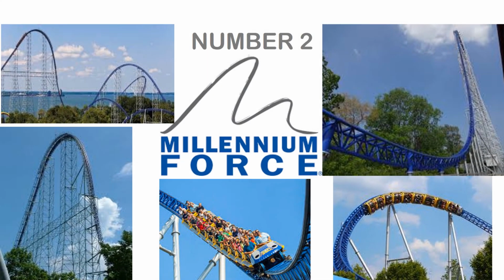Here's a shocker. Number 2 is Millennium Force at Cedar Point. Lots of you don't like this ride and call it Millennium Forceless, but I loved this ride. It was my second major roller coaster, and I found the lift hill to be really fast, a great tall, fast first drop, overbank turns, tunnels, and S-bends. It just really was an intense ride to me. You call it Millennium Forceless, I call it Millennium Forceful.